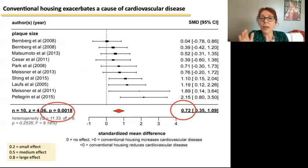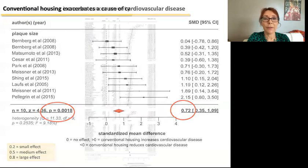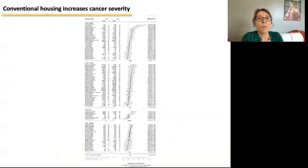Now, for the four other diseases, I'm going to start with the ones that were similarly affected by housing, and I'm going to work up to ones for which there were stronger effects still. So next, I'm going to jump to cancer. Now, cancer was the most well-studied disease, 72 studies, as you can see in this forest plot where everything is teeny tiny. Don't worry about reading it.